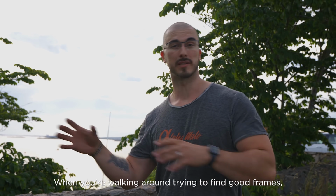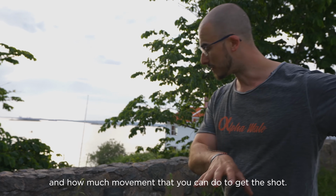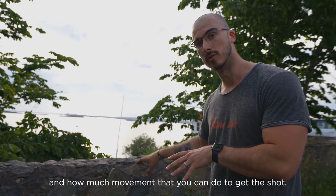When you're walking around trying to find good frames, something that you can think of is how the background looks, but also how the foreground looks and how much movement that you can do to get the shot.